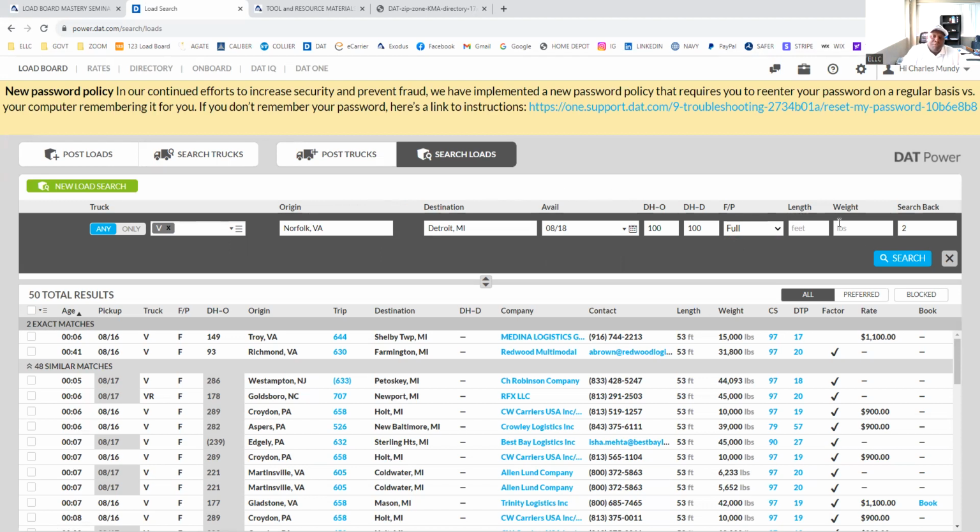And then the weight. Let's say, for example, your carrier on their profile said, I don't want to haul any more than 38,000 pounds. So you will put 38,000 pounds in there. The reason is that they want to save on fuel. The lighter the trailer load, the less energy you're expending and the less fuel you're burning. The maximum for that 53-foot trailer is about 45,000 pounds.